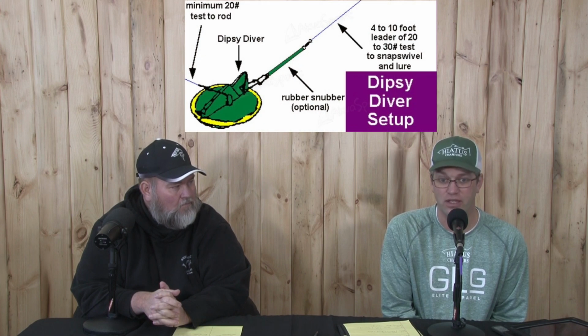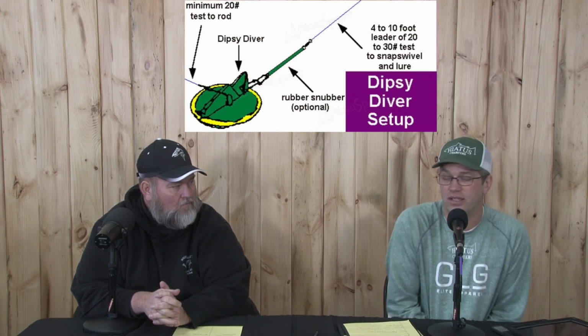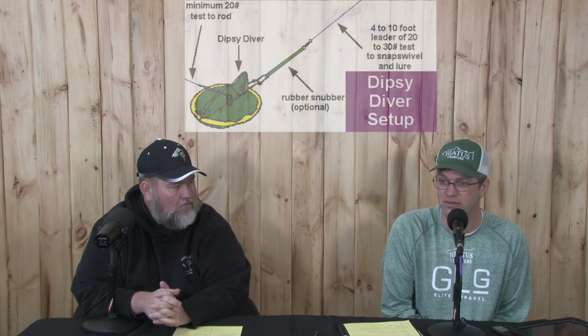I use fluoro on my salmon divers, and I use a snubber on my salmon divers, and I use mono on my lake trout divers and no snubber. And we've just found that those are the best for us. The way that we fish, that's the best way to lose the least amount of fish. So what pound test then when you're using no snubbers on your divers? What do you use?